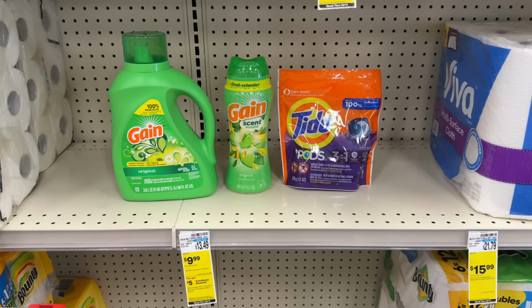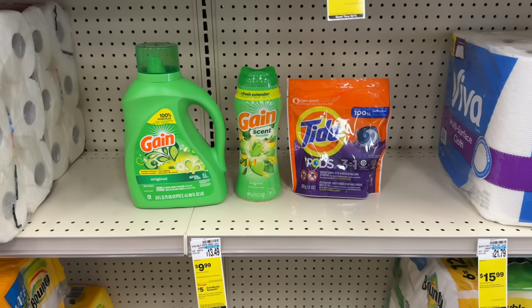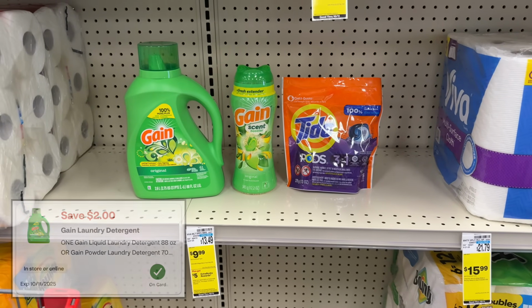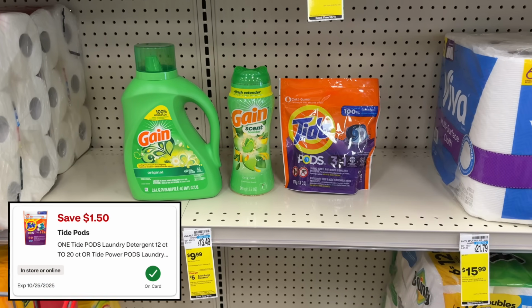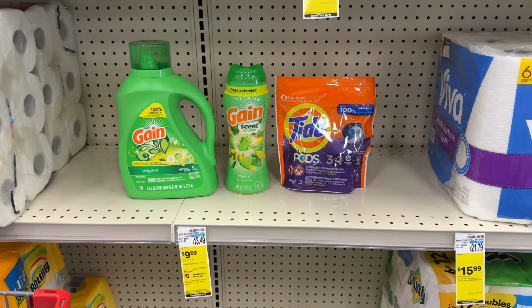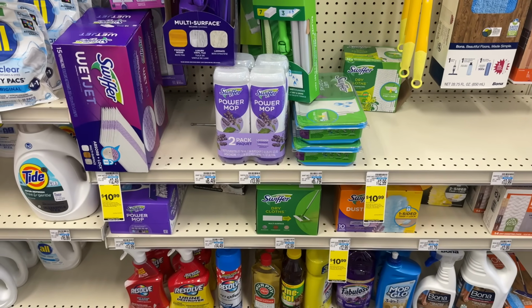And of course, if you have it, use your $5 OTC payment coupon on this deal to make it even cheaper. Another way that you could do the deal is grabbing one of the Gain liquid at $9.99, one of the Gain beads at $9.99, and then one of the Tide Pods at $5.49, and those three would total $25.47. Use the $2 digital for the Gain liquid, the $2 digital for the Gain beads, and the $1.50 digital for the Tide Pods, and you'd be left to pay $19.97. Earning back your $8 extra buck would make all three products just $11.97.